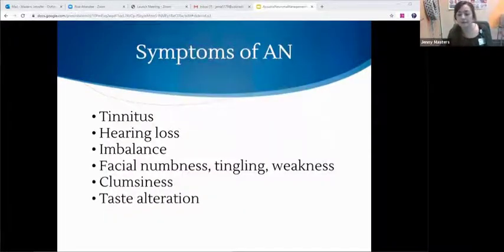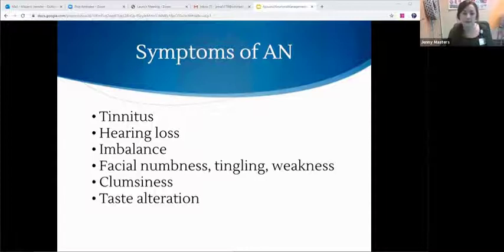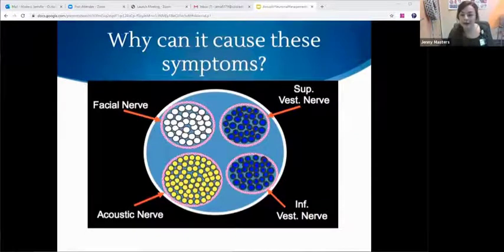The symptoms of an acoustic neuroma really vary depending on the size and location of the neuroma, which reveals different emerging symptoms, including tinnitus, hearing loss, imbalance, facial numbness, tingling, weakness, clumsiness, or taste alteration. So why can it cause these symptoms and why do they vary? It depends on where it's located in relation to your nerves.